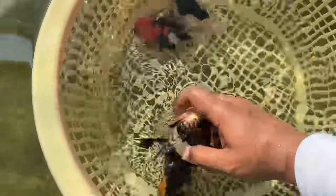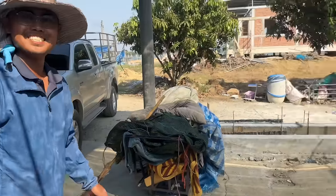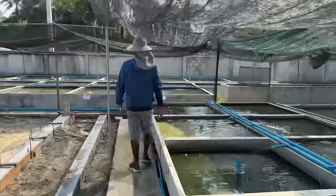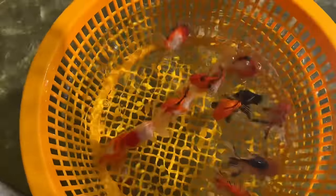See, and the females, they are packed up with eggs. You can breed them. Okay, brothers, so where do we go? This is his rearing facility. You can see good quality fishes, good round shape quality orandas.